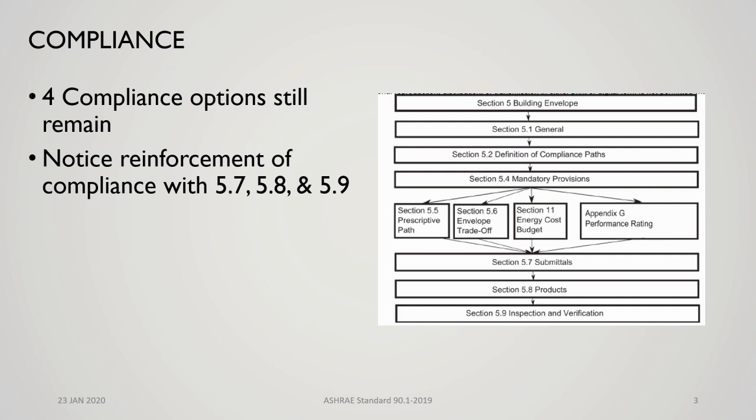And then within each chapter, there are multiple compliance paths. Within Chapter 5, there's a prescriptive path. There's a trade-off path that is typically known as ComCheck. There's Section 11, which is a code-compliant type of energy modeling trade-off, and then Appendix G, which is a little bit more flexible performance modeling trade-off. They're all acceptable to Chapter 5, and when they go over the appendixes, they'll talk about the specifics, but in general, you can use all of those to comply with Chapter 5.